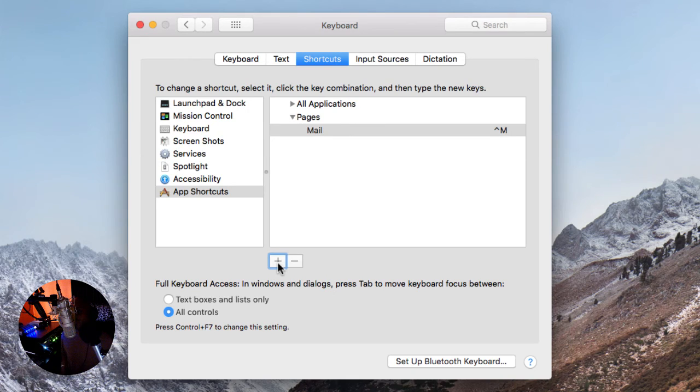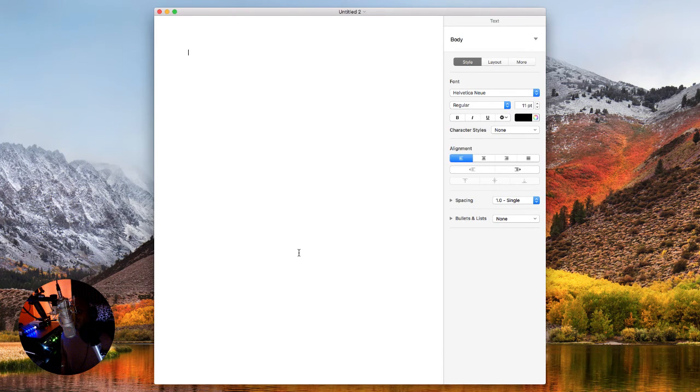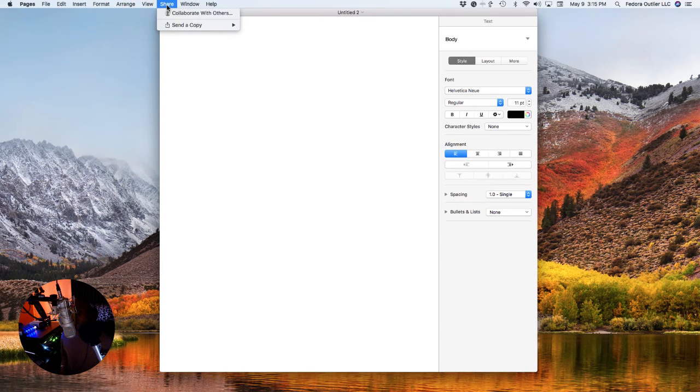Add button. Now we're going to go back to Pages. Untitled 2 window. Out of that, and then we go over to Share. The Share menu again. VO-Command and then type S. Go down. Share. Collaborate. Send a copy. Submenu. Mail, Control M. And notice how now Mail has Control M. So I'm going to press Escape.